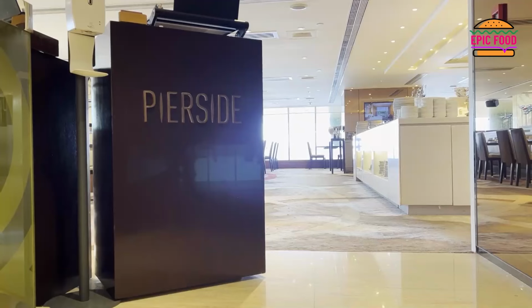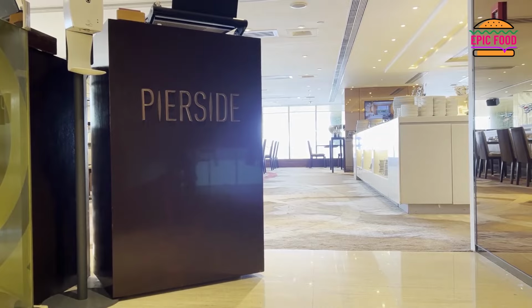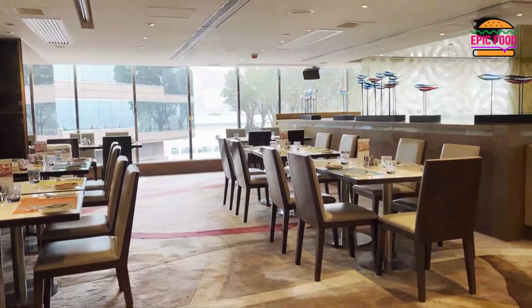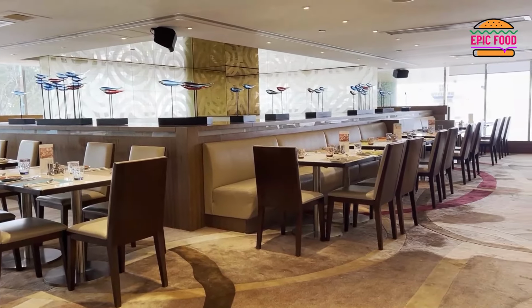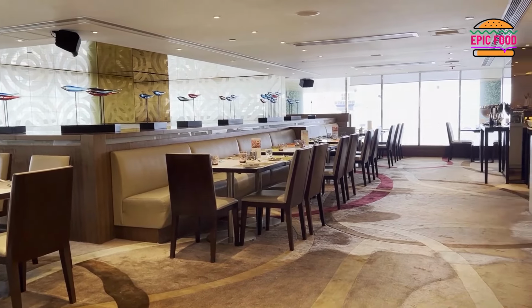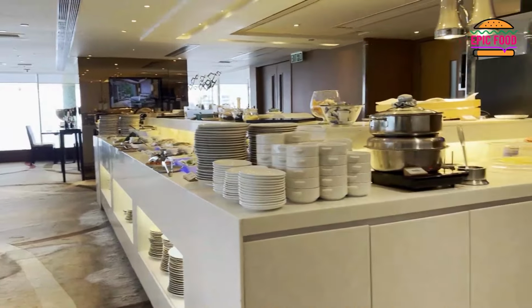As soon as you enter, the staff will provide you an excellent service and take you to your dining table. Pierside Bar and Restaurant can accommodate maximum 80% at the dining area. Do make your reservation in advance before you come to this restaurant. For credit card offers and discount, please contact the restaurant staff for more details.